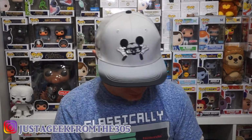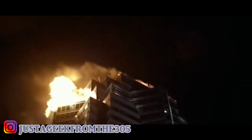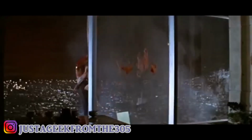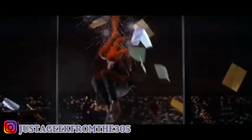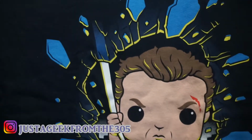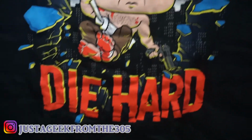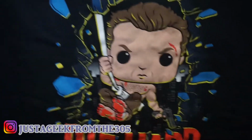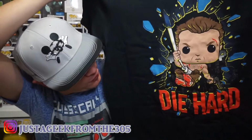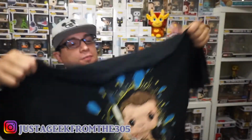All right, so let's go ahead and whip this shirt out. Y'all can see it. There you go. Really cool shirt, I can say. Coming out of the Nakatomi building. Oh look, he's got a little hair on his chest. And the feet. Oh yeah, the feet, because he wasn't wearing shoes throughout the movie. Really cool.